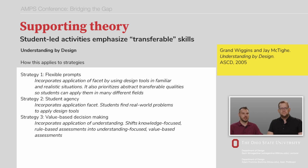Again, the flexible prompts really focus on application in these realistic scenarios, and it also prioritizes that transferable, since there's this variety in outcomes. They're all transferring those knowledge and skills and strategies into their own area. Student agency focuses on the application as they find real world problems, and value-based incorporates that sense of value-based assessment. It's not necessarily about this knowledge and these rule-based, but instead this value-based understanding focus. What's the big picture and what do we want students to take away from it versus did they follow these very specific rules that maybe are contextualized in that silo?